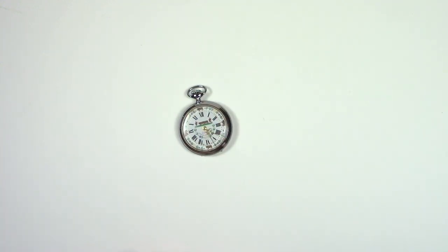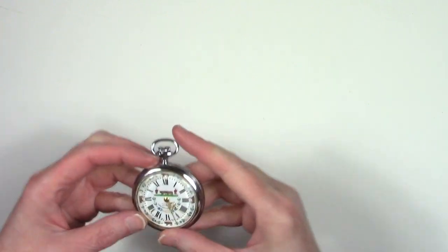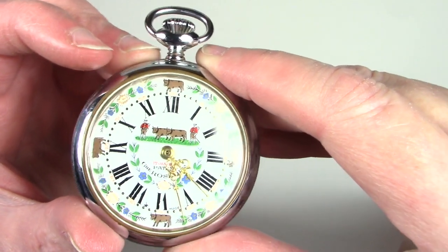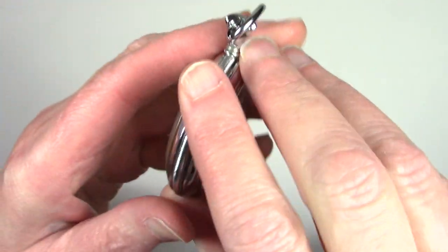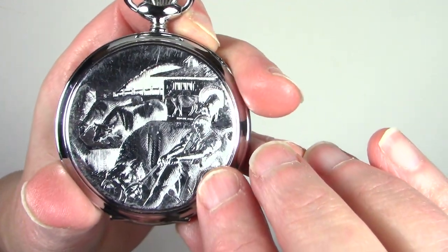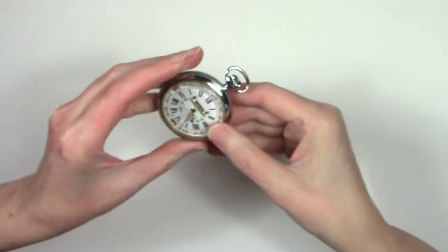Now, generally, I don't pick up pocket watches, but every once in a while, I'll see one that I like the look of. Maybe it's in really good condition, but I don't really know much about them. Or maybe I'll look them up before I buy them. Google Lens is always a great tool. Like the etching here on the back.